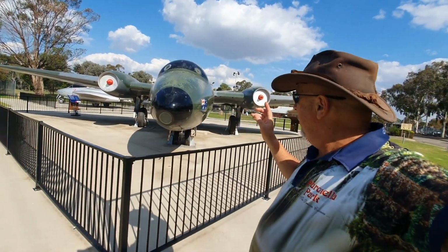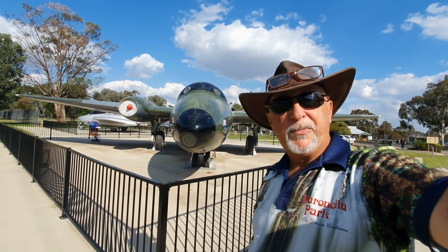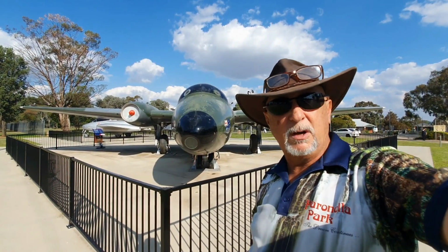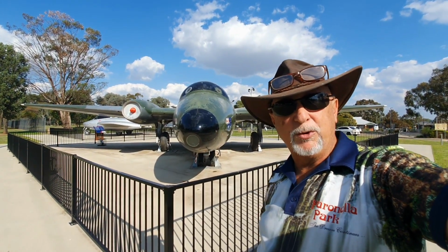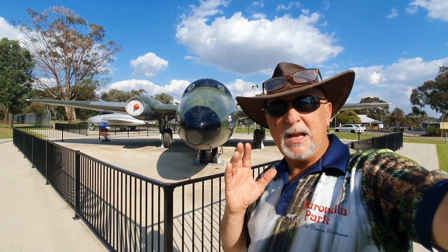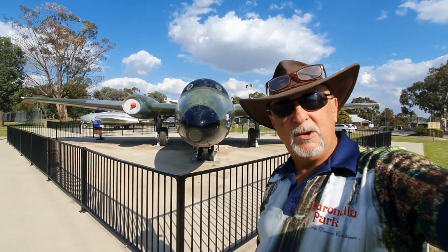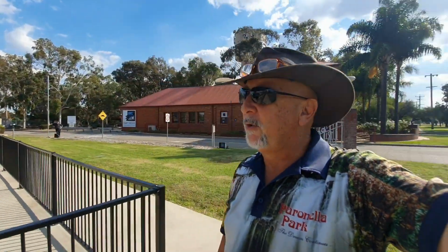And behind me, that is the RAAF Canberra, which part of its service was allocated to the United States Air Force 35th Squadron, where it did 6% of the sorties, so 6% of the missions, I suppose that means, and did 16% of the damage that was inflicted. So not a bad little result if that's what you're chasing. So pretty good Air Force history.